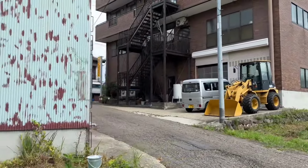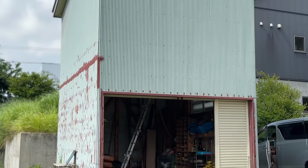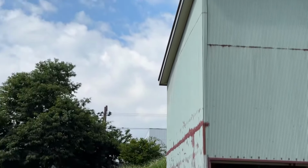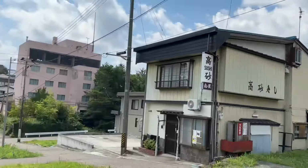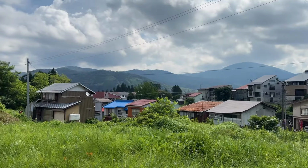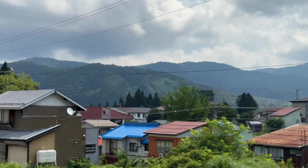Something you always have to think about living in a huge snow country: where is your snow going? You can definitely imagine some windows up here, because when I turn back around this way, this is the view. It's so beautiful with that old ski field up there.